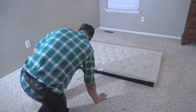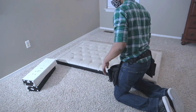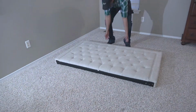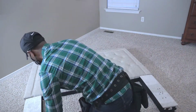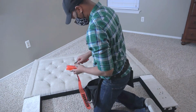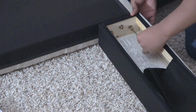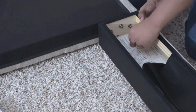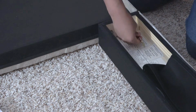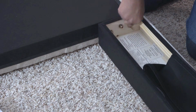This tufted headboard from Weekends Only is upholstered with a microfiber material that has a velvet sheen to it. So it's absolutely beautiful and very soft. It feels just amazing to the touch. This piece was very easy to assemble. It's just the headboard itself and the two legs that you attach to it, and once you attach the legs to the headboard, you just attach the legs to the base.